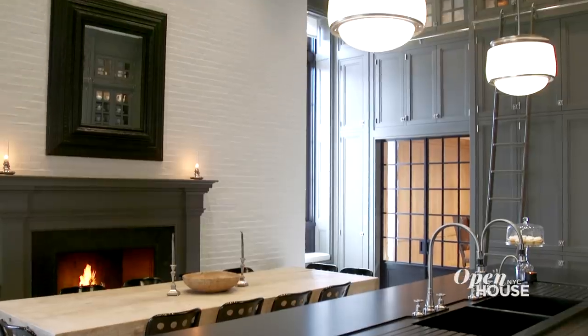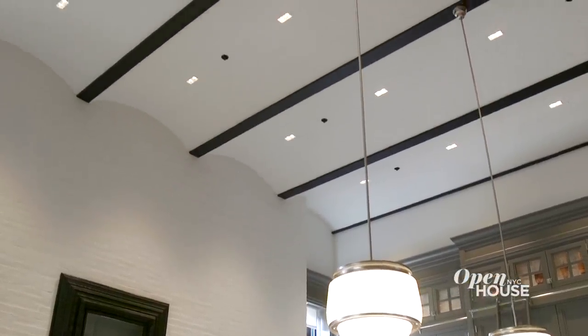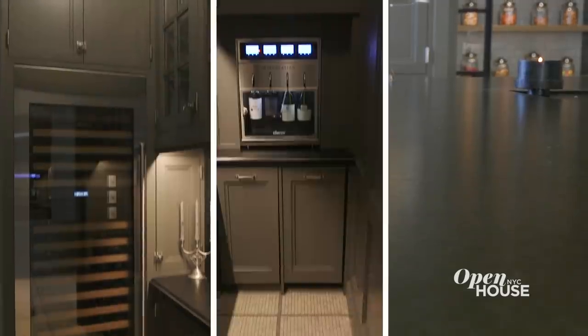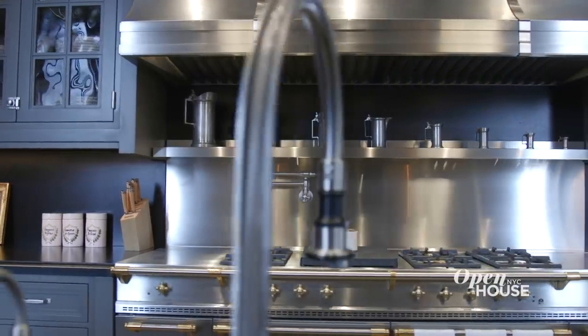So the way I always describe this kitchen is like something out of an English manor house. It has everything. 20-foot barrel vaulted ceilings, beautiful fireplace, marble floors, granite countertops, three butler's pantries, 86-inch range. It has everything. It's absolutely gorgeous.